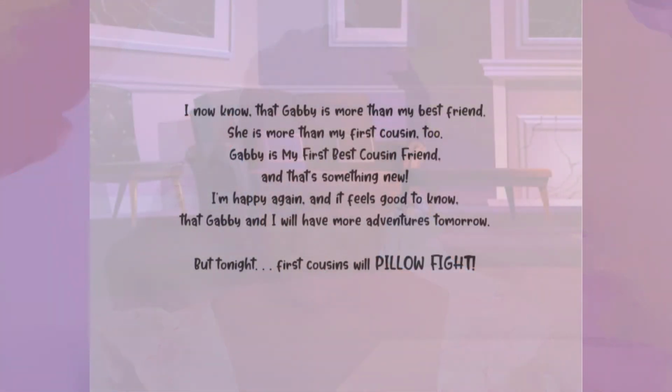So sweet. I now know that Gabby is more than my best friend. She is more than my first cousin too. Gabby is my first best cousin friend, and that's something new.